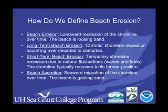A couple of terms to define here. We have beach erosion generally, which is the landward recession of the shoreline over time where the beach is losing sand. We have long-term or chronic shoreline erosion, which means it's been occurring over the centuries. And then we have short-term erosion, which I just described, a temporary shoreline recession due to the natural seasonal fluctuations of waves and tides. But in those cases, the shoreline does typically recover to its former position. And then you have beach accretion. Some of our beaches are actually growing, where over time it's been shown that the beach has been gaining sand over the centuries.